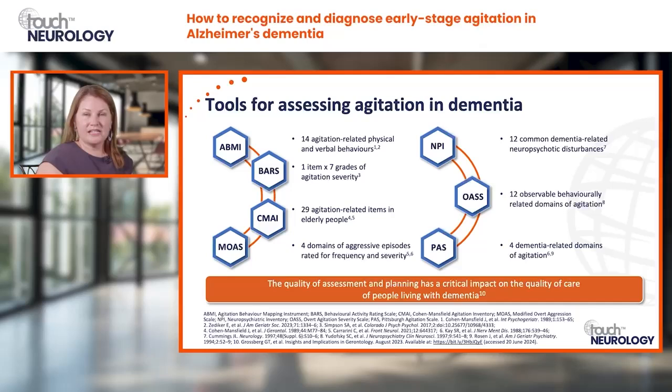You do have tools that exist today to assess agitation beyond that clinical question. They are typically not created for clinical practice. Many of them are more suited to a research environment. That's true for the agitation and behavioral mapping instrument, your behavioral activity rating scale, Cohen-Mansfield, I think most of us are more familiar with, and the modified overt aggression scale. These are more specific to agitation themselves, but again, I find them not the most smooth for our practice. At our practice, we use the neuropsychiatric inventory, which gives us a broad understanding of someone's neuropsychiatric symptoms, not necessarily then specific to agitation, and that's similar for some of these other tools that you see here.